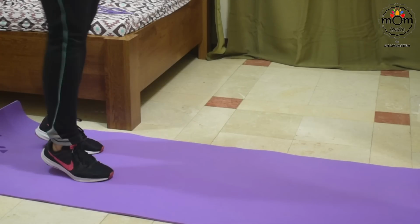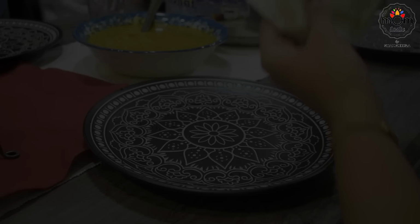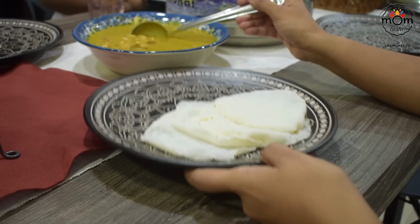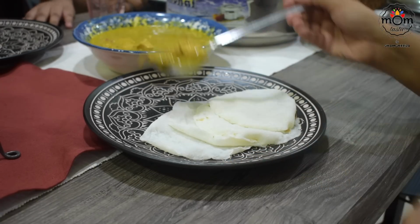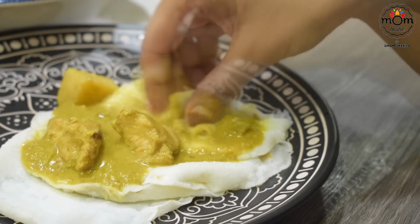If you had joined the masterclass, you will know how important it is to not skip workout even during Ramadan. Even I used to take a break, thinking it's not good to work out. But I know it's actually easy to lose weight during Ramadan than normal days. And later we had our dinner.